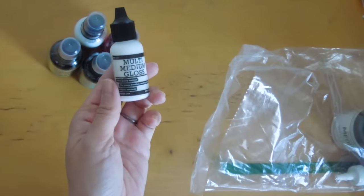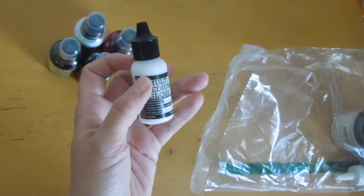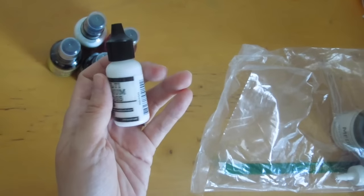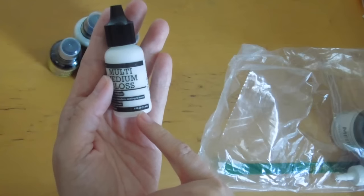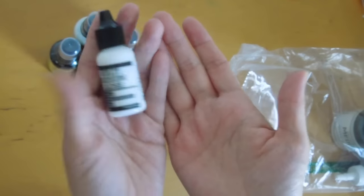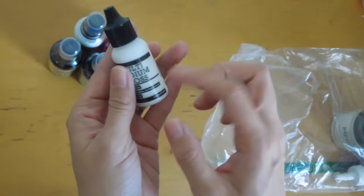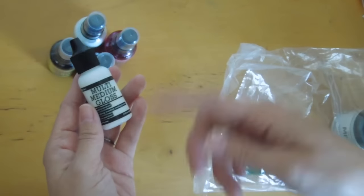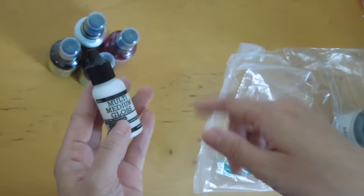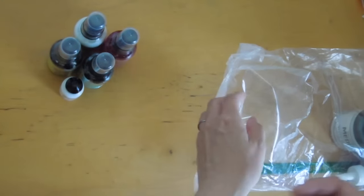Oh, this is tiny. This is a multi-medium gloss, artist quality medium for gluing, transfer, sealing, and more. I thought it would be a little bit bigger. I guess it's my mistake. I should have looked at the size. It says 0.5 fluid ounces, which is only 14 ml. I bought this because I wanted to use it for my paper beads. I wanted to add some kind of glaze on the paper beads. I was thinking of using clear nail polish, but I decided to go with that.